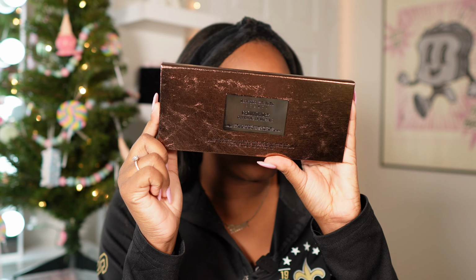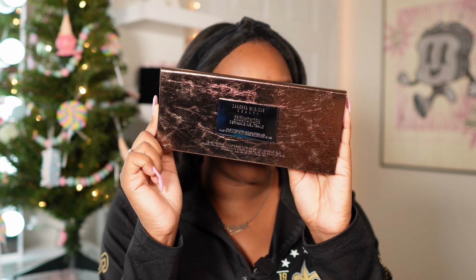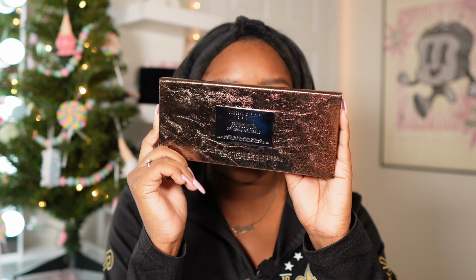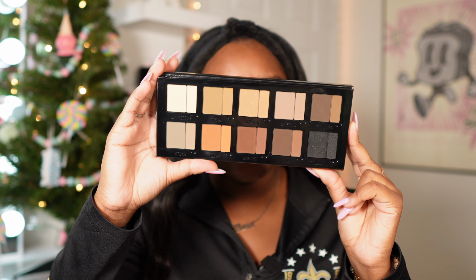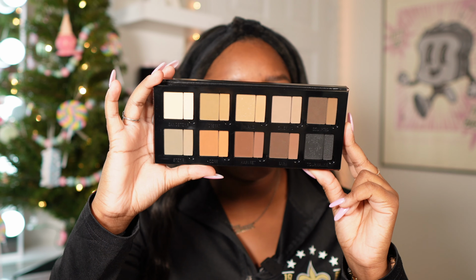So this is what the packaging looks like. Very luxe, very big and very heavy. We have the shades on the inside. When I was standing in line to buy this palette, the Sephora employee was like, that is a must-have. And I was like, is it really? He was like, I use this palette on all of my clients. And I was like, huh. You're a makeup artist, so it makes sense. For an everyday makeup lover, enthusiast, is this gonna be something I would wanna reach for? So we're gonna find out.